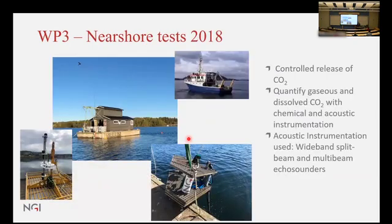So for the nearshore tests, we did a controlled release of CO2, both as gas and as dissolved CO2. So you're likely to either see gas bubbles, or that CO2 could dissolve in the seawater and be released as a dissolved component. And the acoustics is more focused on the bubbles or droplets, depending on the depth. I'll talk more about that in a minute. And the dissolved side is more of the chemical instrumentation that you'd use to measure that stuff.